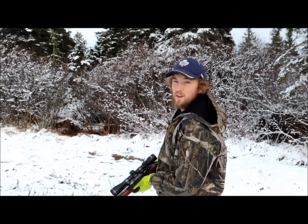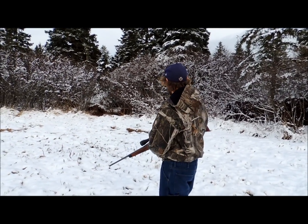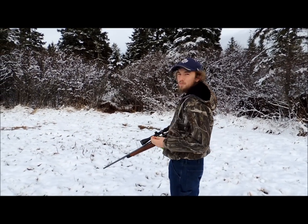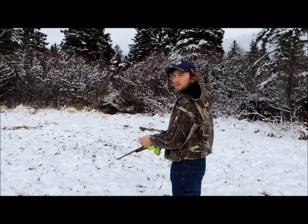A week ago I missed a coyote, and today I have a double. This is the first time I've ever caught a coyote in my life, so I'm kind of excited. But now I gotta get them dispatched and get them home. One of them I gotta wash, the other one's fairly clean. So anyway, guys, we'll talk to you in a bit.